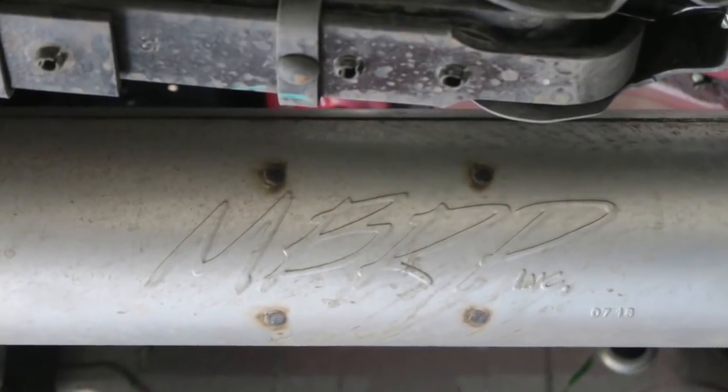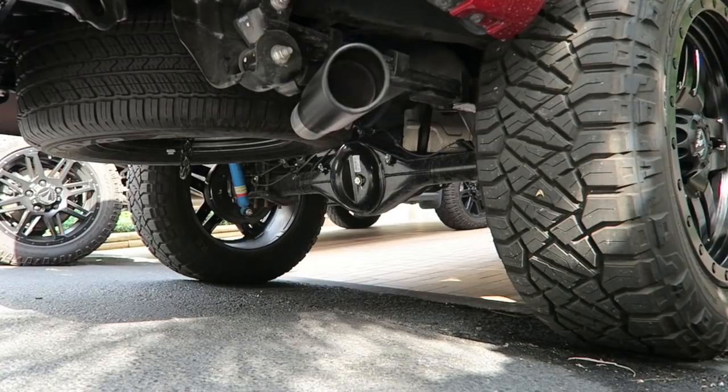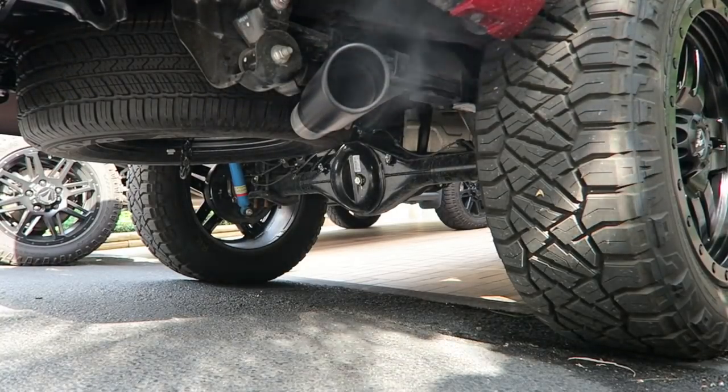You know, I have the MBRP exhaust on the Tacoma now, and I like the exhaust. I like the sound at startup, it's awesome. And I like the way it sounds going down the road. It makes a good, deeper, kind of louder, obviously, sound. But the one thing that I don't like, and this is personal preference, I think, is the noise that you get inside of the cabin. You can hear it. I'm not sure if I'd call it a drone or just the louder sound of the exhaust at speed.